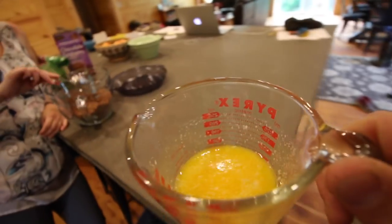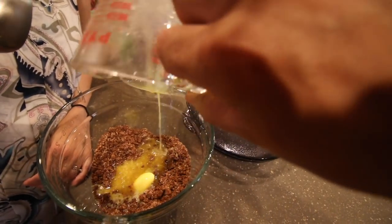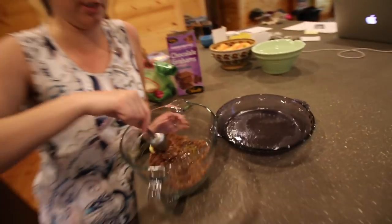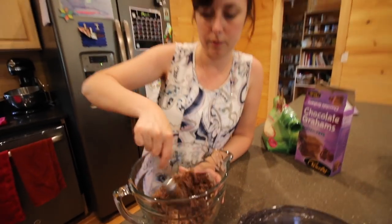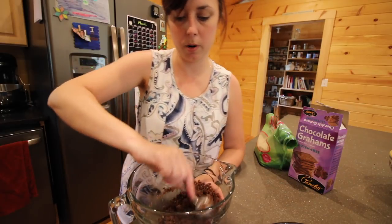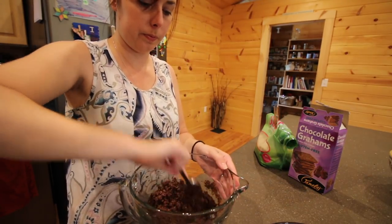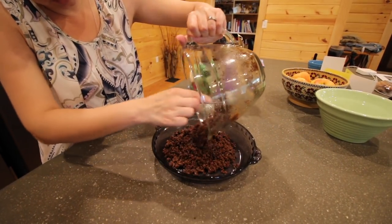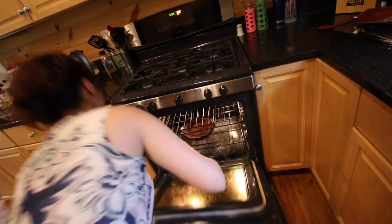Ready for your butter? I'm gonna stir it with this. The less dishes, the better. Trying to make an easy dessert for tomorrow. It smells good. So 10 minutes.